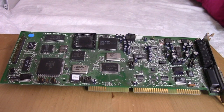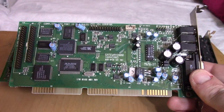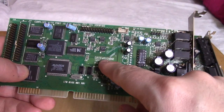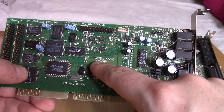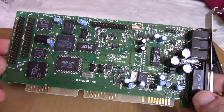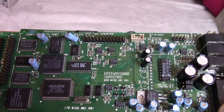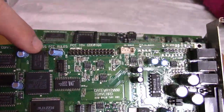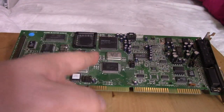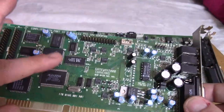So another sound card that was indicated to me that might have come stock on this machine was this guy right here. Now, this is a Jazz 16 card, and as you can see right here, it says Gateway 2000 16MV card. So this is obviously made for the OEM market and Gateway 2000. So as I said, this uses the Jazz 16. It also has an FM chip right here, a real OPL3 FM chip. And a wavetable header, which at least this AWE32 actually lacks. There's no wavetable header on this card, but this card does have it.